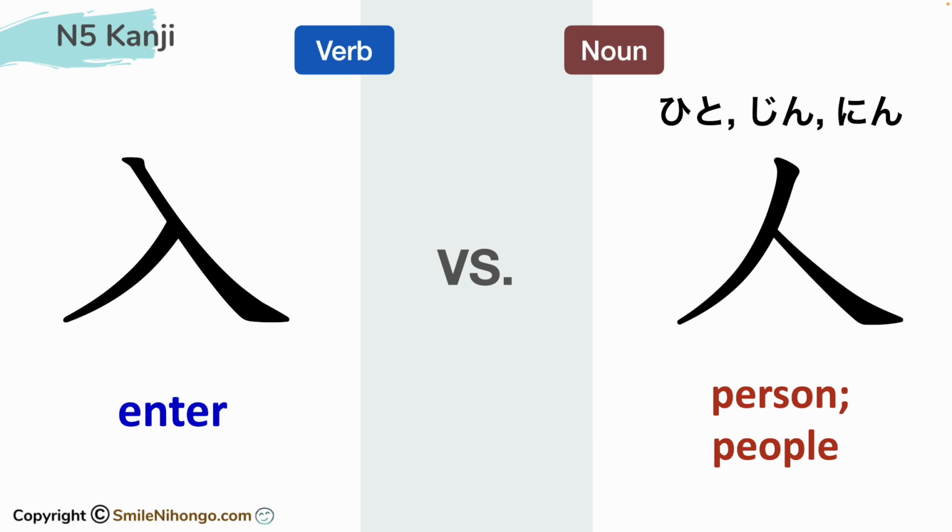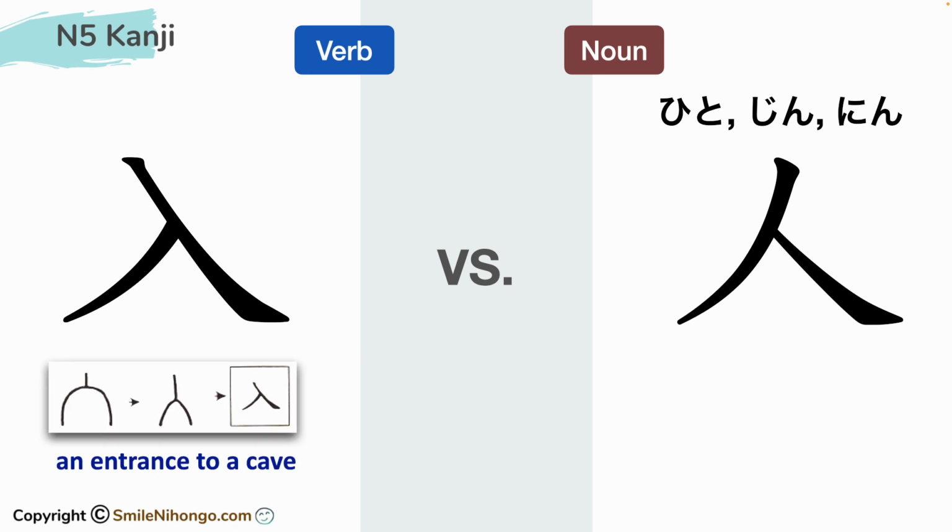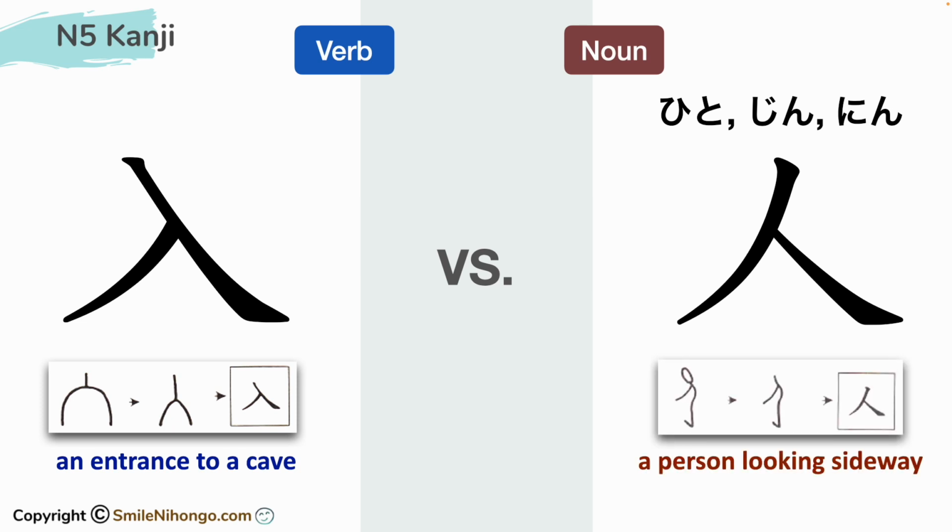Also, the origins of these two kanji are completely different. The kanji enter came from the shape of an entrance to a cave. And the kanji person came from the shape of a person looking sideways. So please remember this and be careful not to get confused between these two kanji.